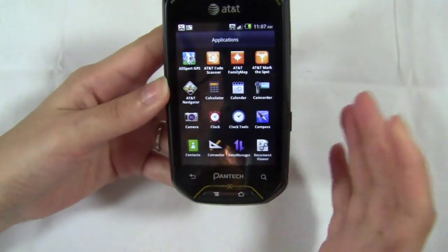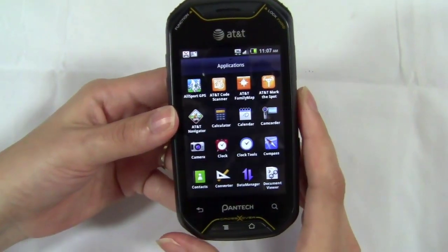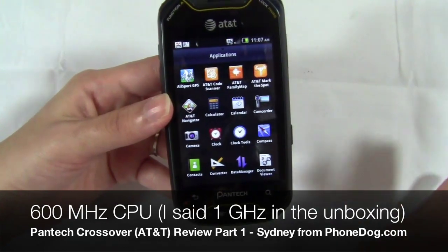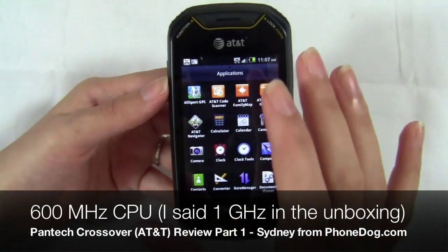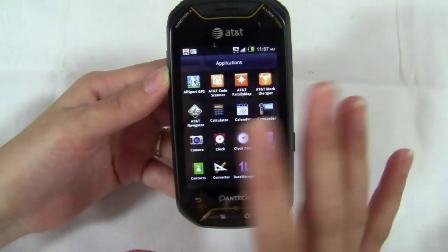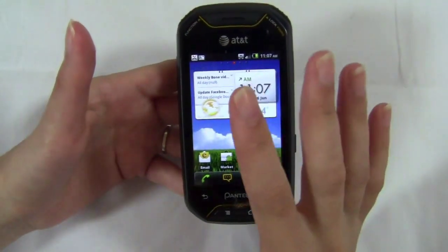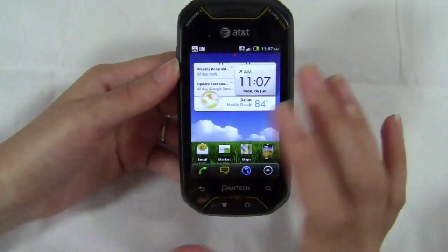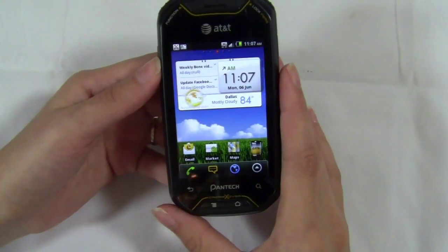The phone is basically a mid-range device. I said in the unboxing that it had a 1 gigahertz processor. That actually wasn't correct. That was what I was told in the PR notes. It actually has a 600 megahertz processor, so it's definitely a mid-range device, so that resolution is a little lower. And the display, 3.1 inches, is kind of small, but I've noticed mid-range devices usually have somewhere in the 3.1 or 3.2 inch range.